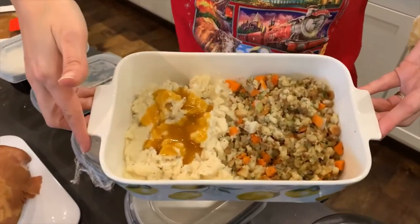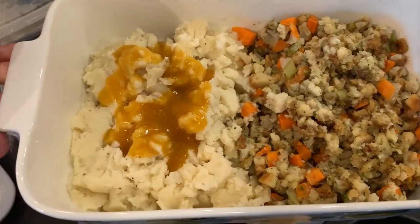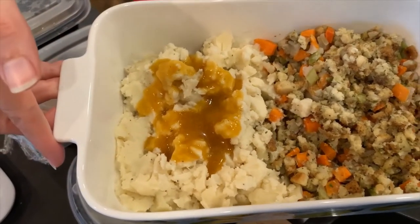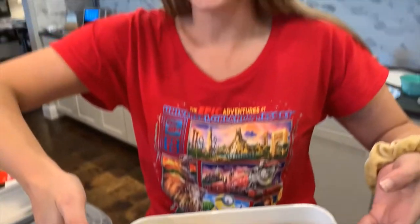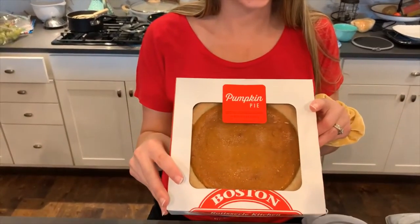So we have a vegetable stuffing and it has onions and carrots and I think some celery. And then you could get mac and cheese or mashed potatoes. We opted for the mashed potatoes. It also comes with some gravy. And the part I'm looking forward to the most is this pumpkin pie.